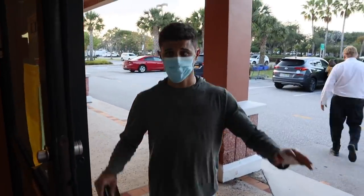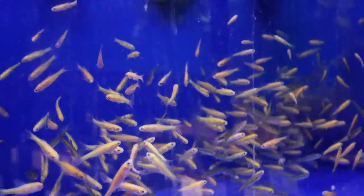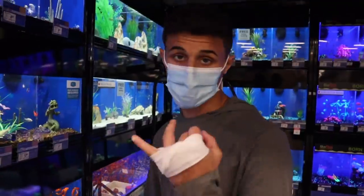We are here at Pet Supermarket. Some of those Rosy Minnows, we'll probably do about 2-3 dozen. Yeah. We'll do 3 dozen. 3 dozen.